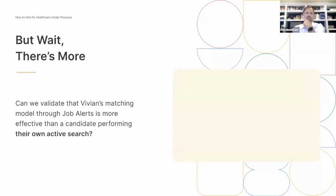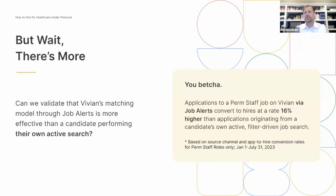So the more interesting thing I think we did was we looked at the data and we said, well, what if we compare it to candidates doing their own search on the Vivian platform and think about the value of an application coming from a job alert response to an application coming from a candidate's own filtered search. What we found is that the job alert is still more effective. So this is impactful for us.